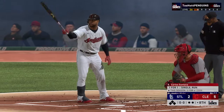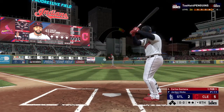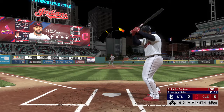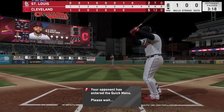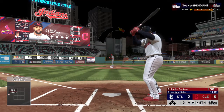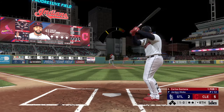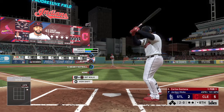Into the box now, Carlos Santana, the first baseman, leading off the bottom of the 8th inning for the Indians. Here comes the first pitch. Ball, that's outside. Obviously, the game plan wasn't to let this guy beat you right here. He's already walked twice, and that pitch out of the zone tells me they want nothing to do with him. The 1-0 is taken for ball 2.